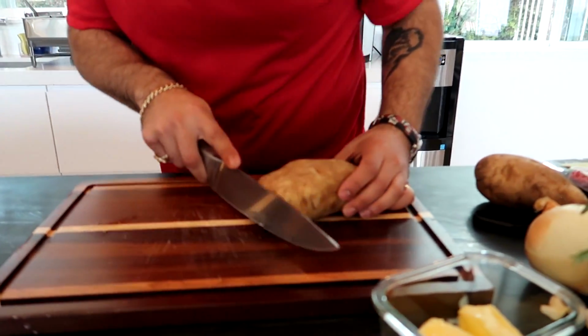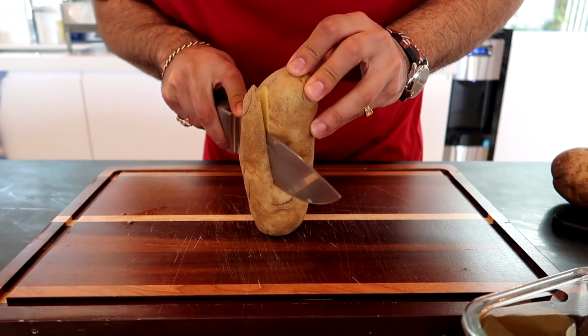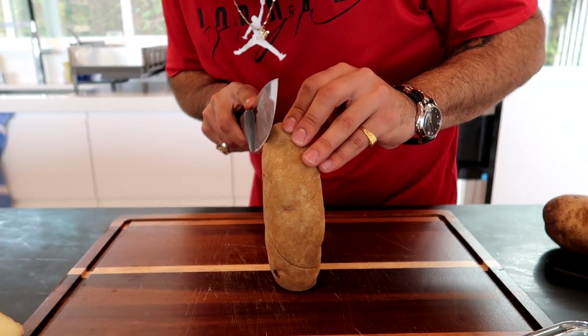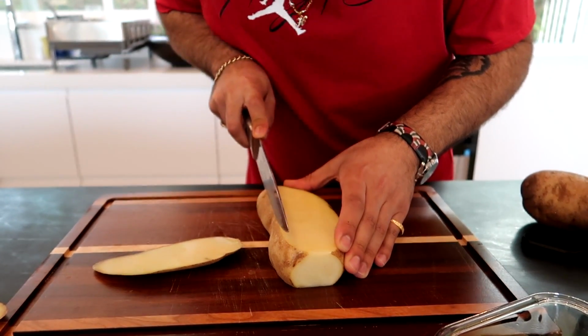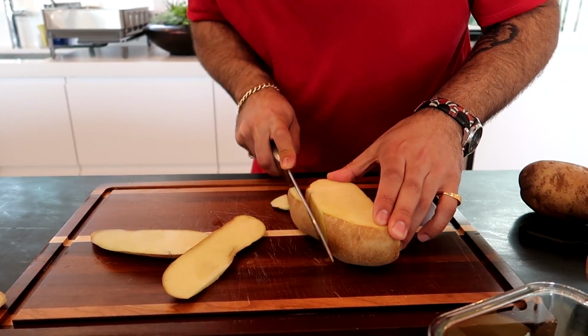So what I did there is cut off a little bit from the bottom so this bad boy can stand up. Okay. What I want to do, guys, is take a little bit off the edge right here, just a little bit, because ultimately what I want, guys, is a perfect potato, right? So I'm gonna take a little bit off this edge here, boom, just like that. What I want to do now is maybe square up these edges, just like so, boom. Take that off, square up this edge like so.